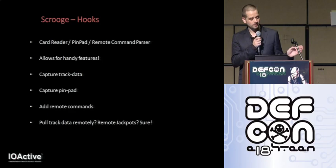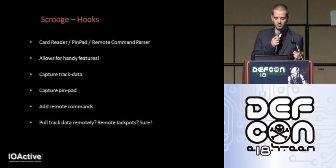So with those hooks, we can add some fairly handy features: save the track data, capture the pin pad, add in a few custom remote commands. So get the track data remotely, sure, remote jackpot, you know, might as well.